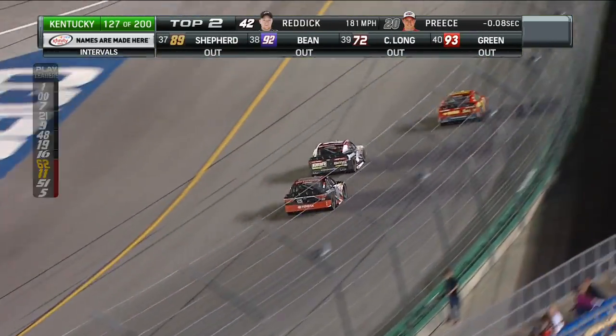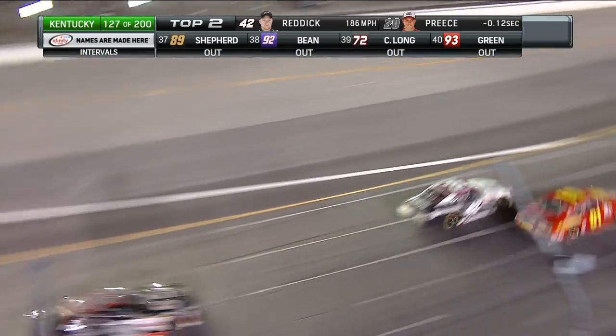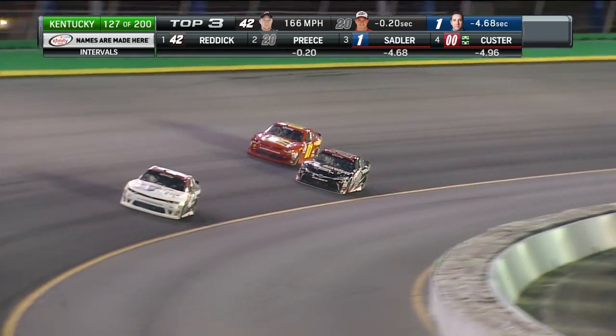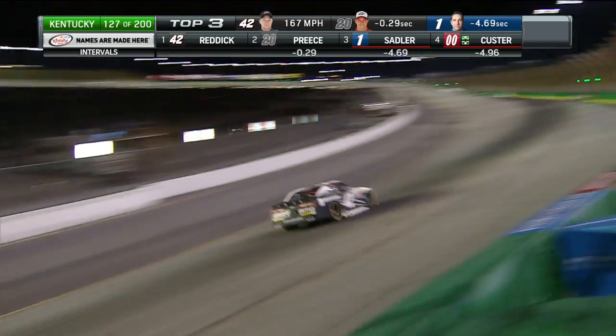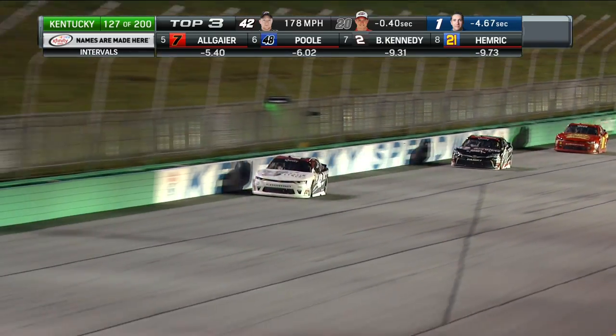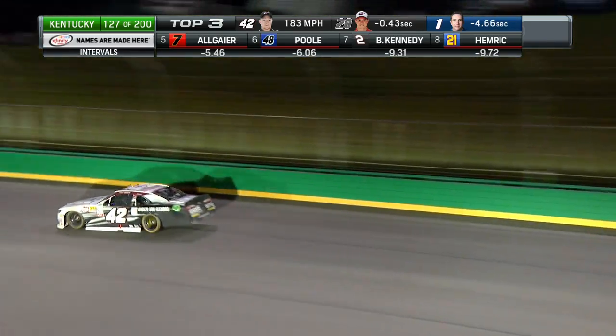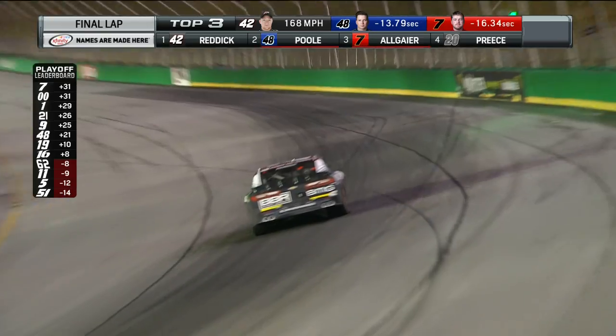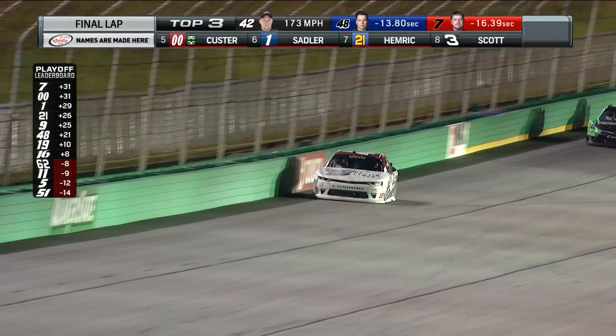as we see a battle for the lead. Wasn't much of a battle there coming off of the corner. Tyler Reddick takes the lead away. Reddick dives down with the 42, gets under the 20 of Preece, and they move through lap traffic now with the 42 at the front. The white flag was displayed. 1 lap to go.